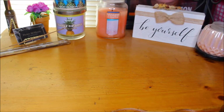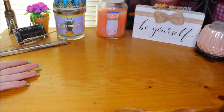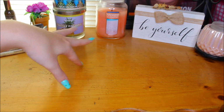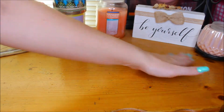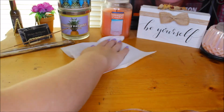Okay, so this is as cute-ish as I could make it. I don't have cute flat layouts, and now I'm wondering why am I like this? Anyway, we're gonna go ahead and lay out all of the stuff on this table. Ooh, this dusty table. Wait a minute. I don't have those fancy dusters, so we're just gonna use a tissue.